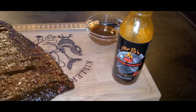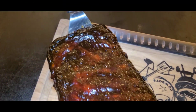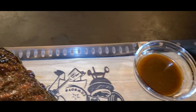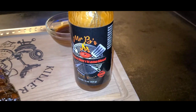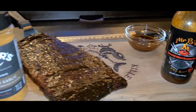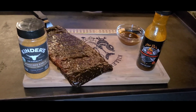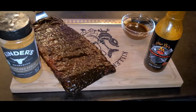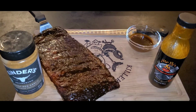All right. You see what we got going on right here. Big shout out to my man Larry over there with Mr. B's Sweet Hurricane Barbecue, as you see right here. That sauce kind of laid on there, absolutely perfect, along with that Kinder's wood-fired garlic. We about to dive into these things right now, but as you can see, man, we came out all right.